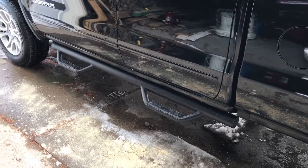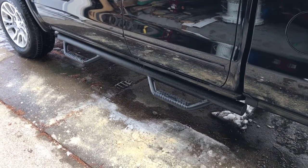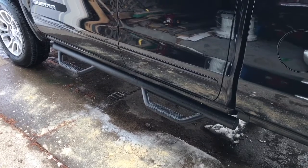I've got these Infab hooped Nerf bars. Very easy to put on, fit well. They're holding up after 3 or 4 months. They're holding up well. Make getting in and out a lot easier.